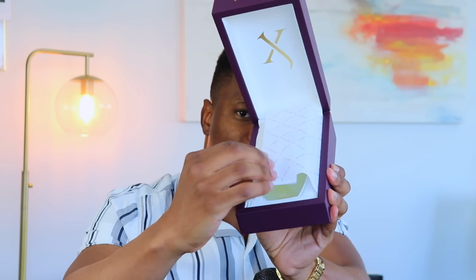Time for the main event. As usual, Xerjoff does way too much with their presentation. Takes up a lot of space if you want to store it, but it is classy and it is protective. So let's open it up here. Again, the flex is real. We have 100 milliliters. I didn't realize that. I don't remember what this is supposed to smell like. Let's just do it.